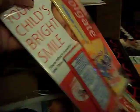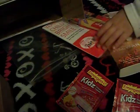We have two of the Colgate toothbrushes for kids. And it's got some samples. I think it's sample toothpaste on it, or floss. I'm not sure what's in there. Look, Oriana. There's a toothbrush. You like that?